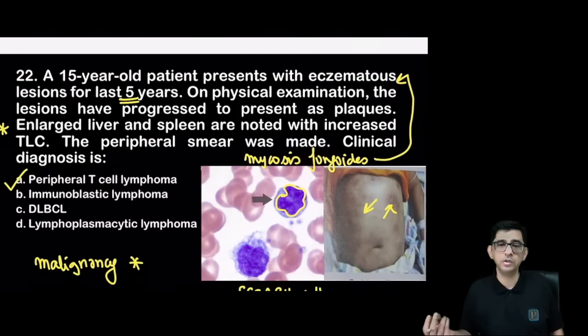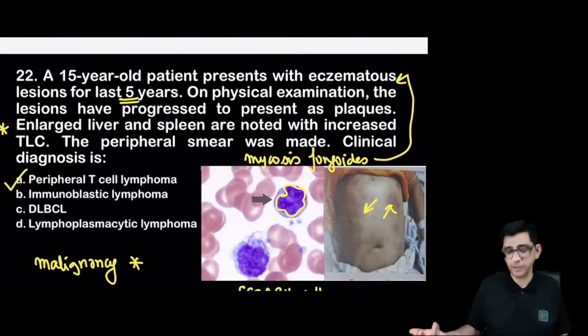The question is based on 2 facts. One is the peripheral smear finding, which I think everybody picked up very beautifully, the cerebriform appearance, great. And the second would be the concomitant presence of reddish lesions on the skin of a patient. So that's where the tumor originated from, the skin, and then moved on to the liver and the spleen. So this is Sézary syndrome.